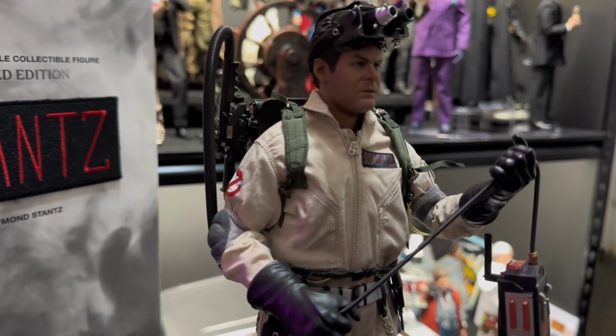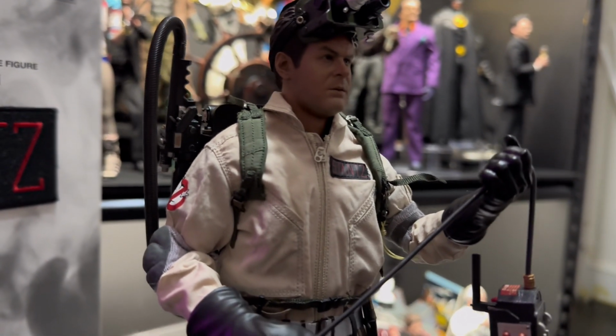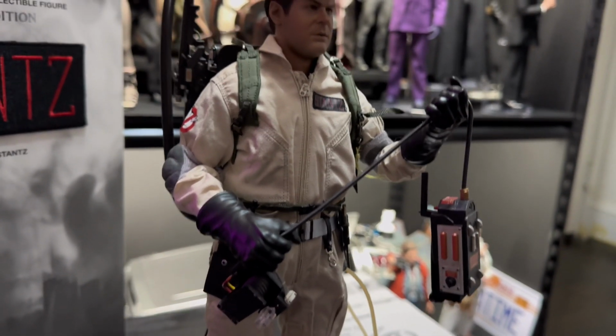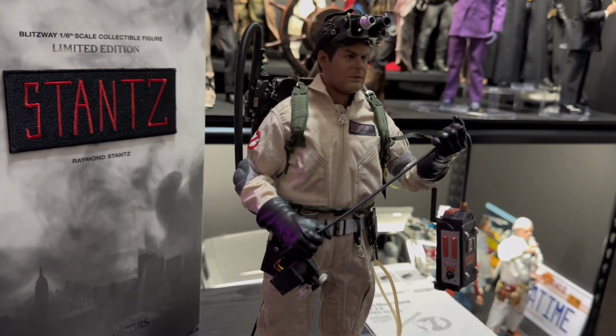Getting the figure, it looks fantastic. A lot of people say that the sculpts kind of vary. But this uncanny likeness to Dan Aykroyd is there. And what I love about this figure, and I watched almost every video review you can watch on YouTube, and what I like about all four of these characters is that it's what they are.